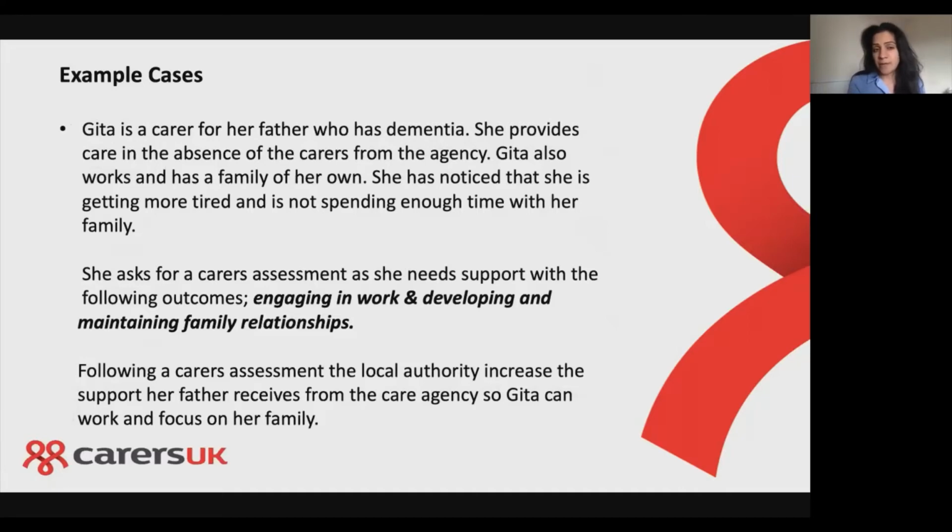So Geeta also works and has a family of her own, but she noticed that she is getting more tired and is not spending enough time with her family. So she asked her council for a carer's assessment because she needs support with the following outcomes, which we've just gone through, which is engaging in work and developing and maintaining family relationships.